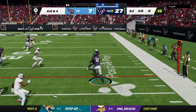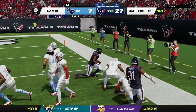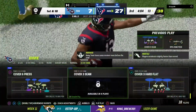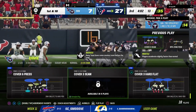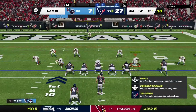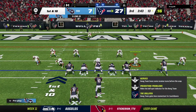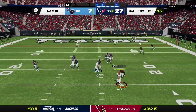Quick throw to Collins, and he's got room. And he's going to have another first down as the tackle's made at the Titans' 13-yard line. Texans passing game in rhythm right now, picking up another first. So first and 10, and if they score on this drive, might have to start digging in our second half blowout material. From the red zone now, they'll look to throw.